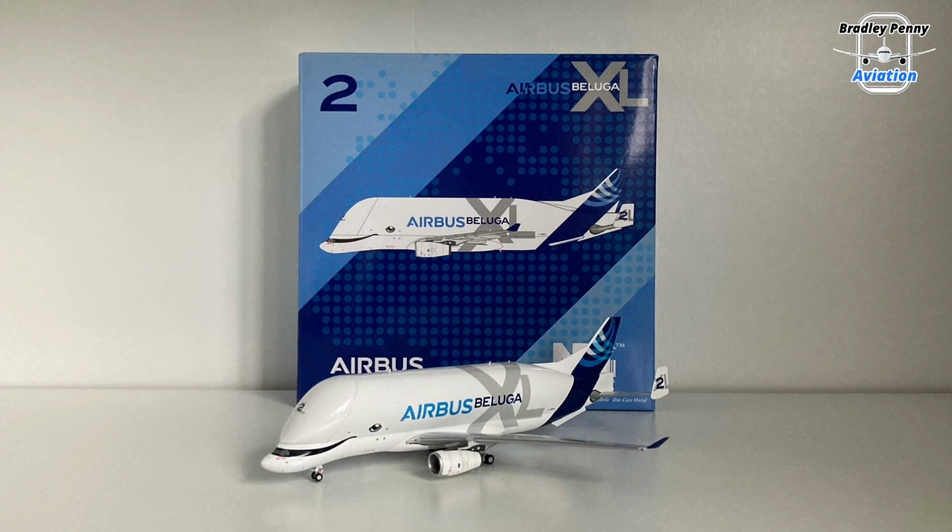Foxtrot, Dash Golf, X-Ray, Lima, Hotel. It's the registration of the model in front of us now. It is a one-year-old Airbus A330 Beluga XL. Airbus owns seven of these aircraft.